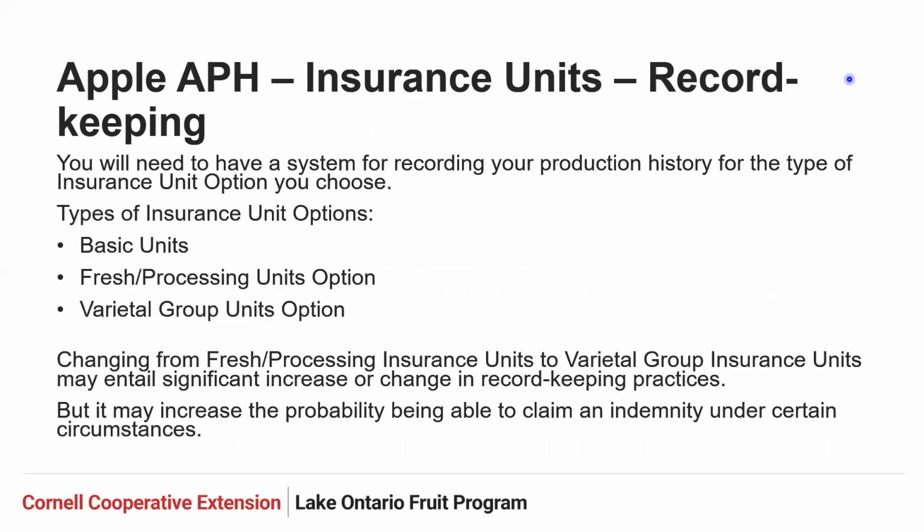Apple APH, insurance units, record keeping. You will need to have a system for recording your production history for the type of insurance unit option you choose.